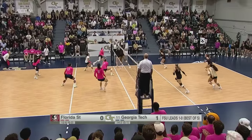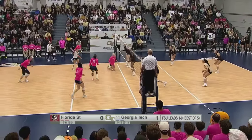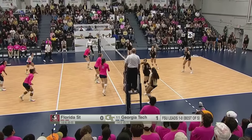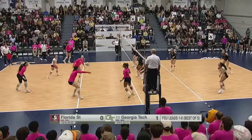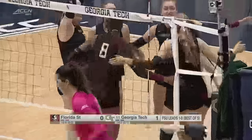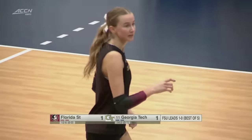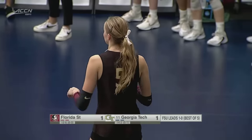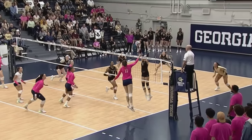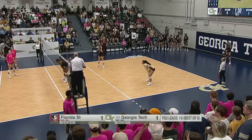Wow. A swing by Koenig. Andre Koenig only had one kill in that first set. Bertolino turned away. She'll reload from the pin, cut it down the line. Filimau plays it up. Koskovic plays it over. Oh, and an off-platform set results in the block and the point from the pin, and it's Rothman. Rothman going up and getting that solo. When Florida State's block is set up or anything tight, hands are coming over in your face. Right there, Rothman all over it. Yeah, not much Mendez could have done with it.